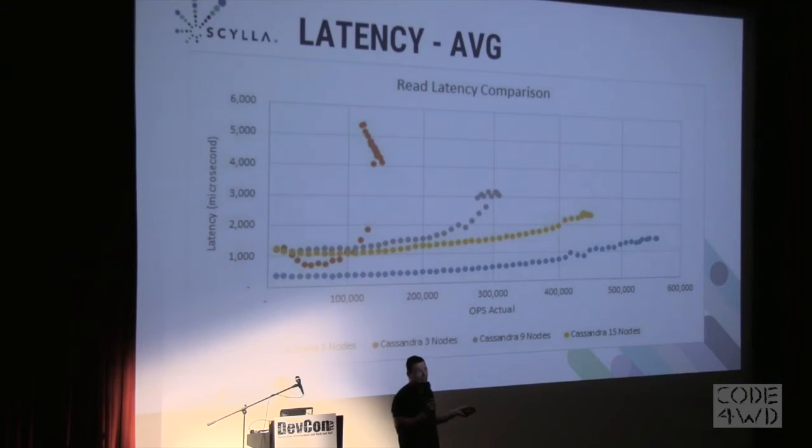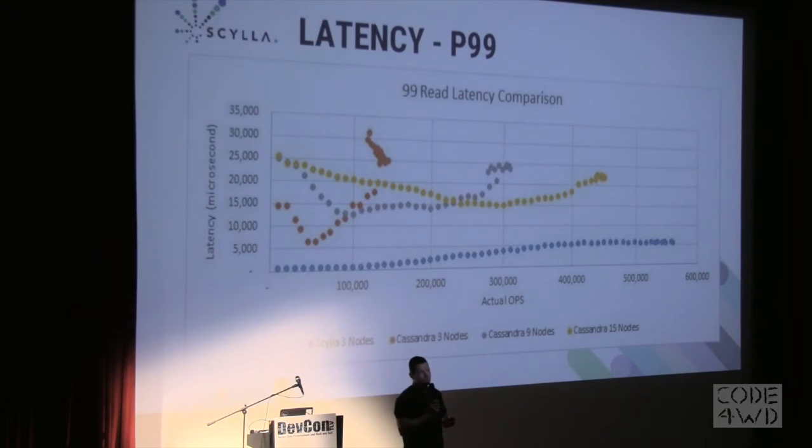But who's interested in average latency anyhow? The real story is the 95 percentile or 99 percentile. And here is the picture for the 99 percentile, where we basically can do sub 5 milliseconds even at our edge, where we go up to 100% utilization. And the other Cassandra clusters can't keep up. They do around 15 or 20, 25 milliseconds for the 99 percentile for these workloads, and they stop somewhere there. So if you're interested in performance, then do your calculation.